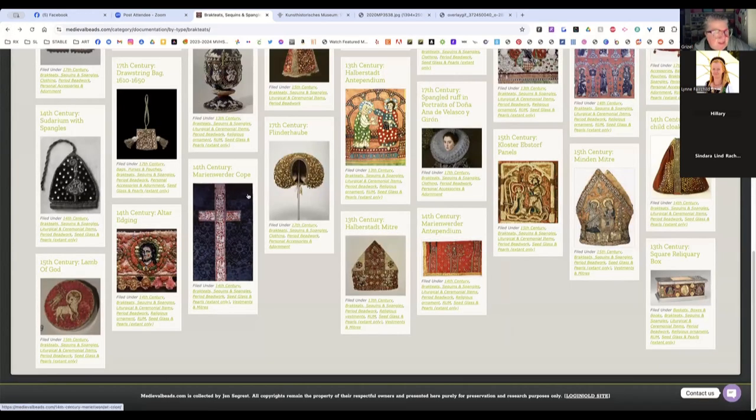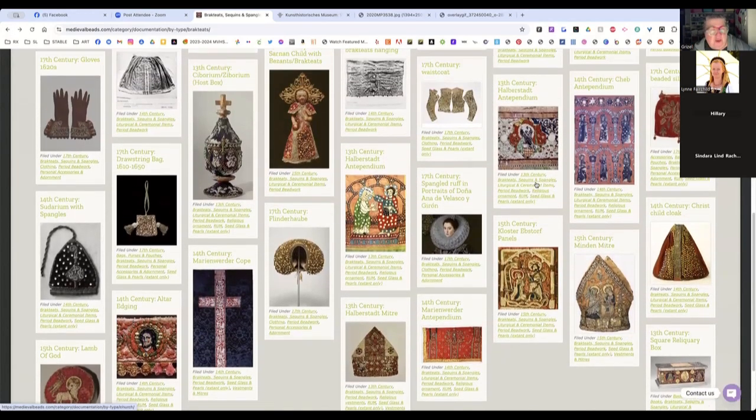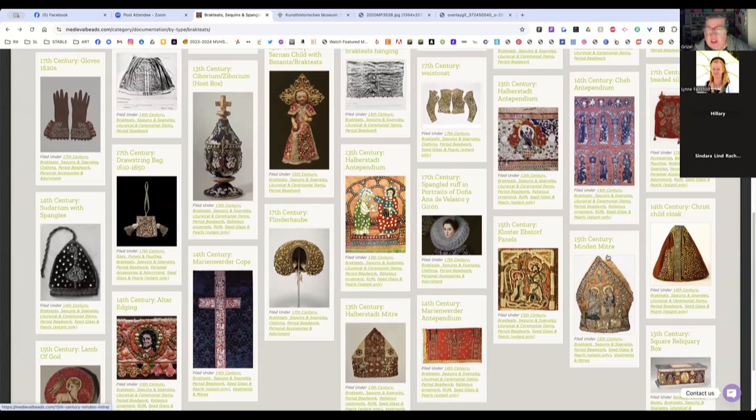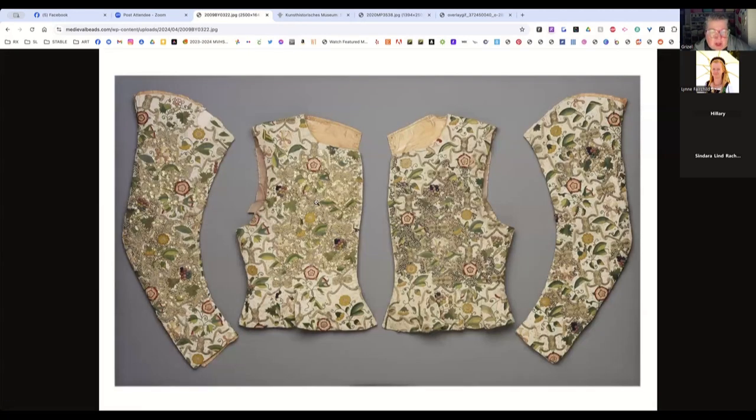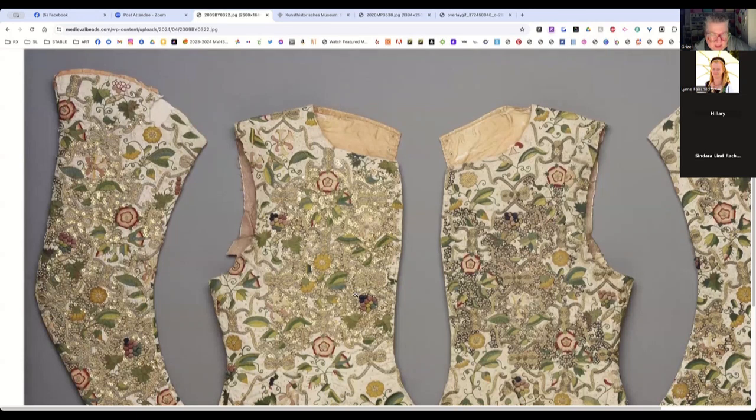So I try to have a nice little offering for folks. This one has sequins too, as I recall. Yeah, this has got sequins all over it. Look at that. Whole body there, all over it. Over here, you can really see it. You can see them shining over here.